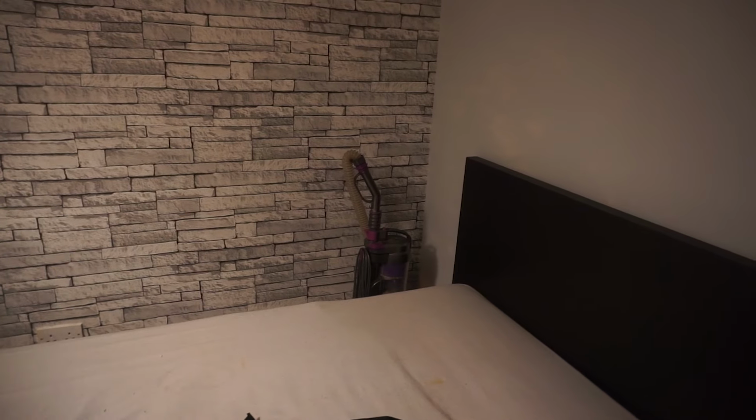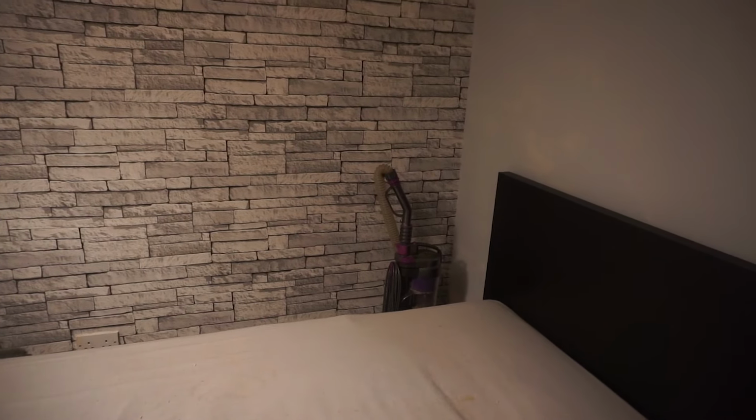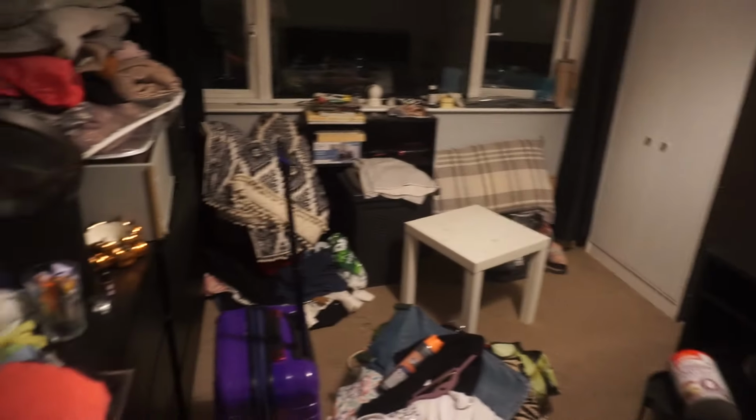Right. So I'm going to get dug in here. Take out the hoover, obviously. I'm going to put a small little nightstand over there because obviously that's the far side of the bed. No one will be sleeping over there. So, yeah. Oh, anyway, here we go. Let's get organised.